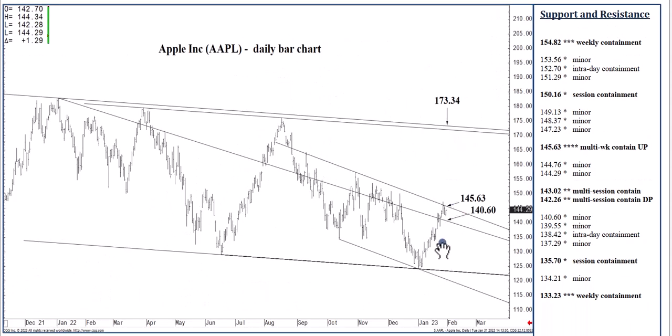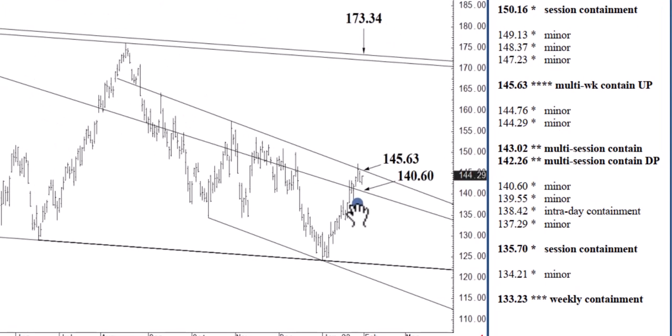Our 1 to 2 month target following the January low has been this 145.63 channel top. We did, by one count, receive a long-term buy signal above 140.60. But the other shoe drops if or when we close above 145.63. This channel top has been containing buying pressures now, obviously, since last Friday. And we do need to get up and over it. And if we settle today above 145.63, the 173.34 channel top is then anticipated within 3 to 5 months.